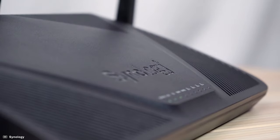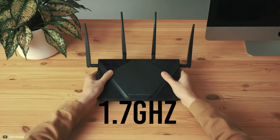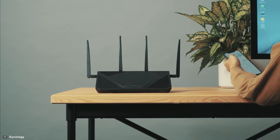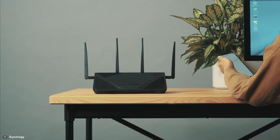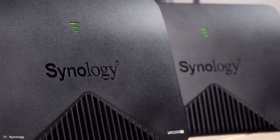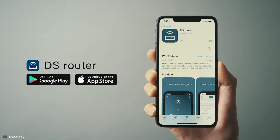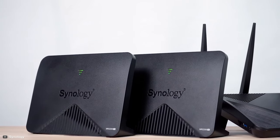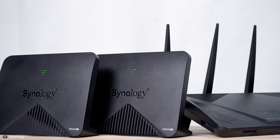With quad stream and dual band feature, it has a 1.7 GHz dual core processor for fast, uncompromising performance, while it can cover an area of 3000 square feet efficiently. Moreover, the Synology RT2600AC has a mobile app that opens the door of possibilities, and if you're looking for a VPN router that can value your money, then this router is right for you.